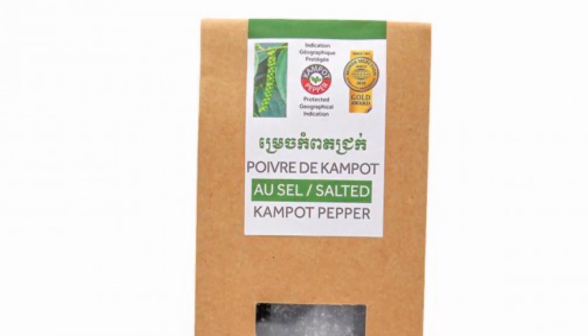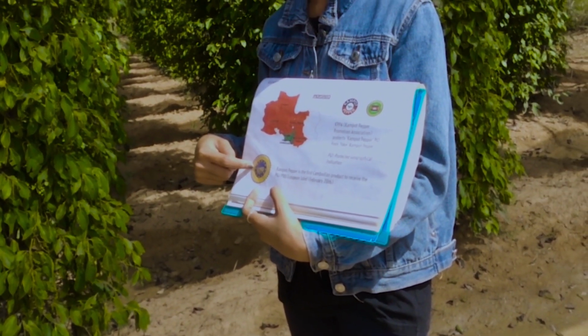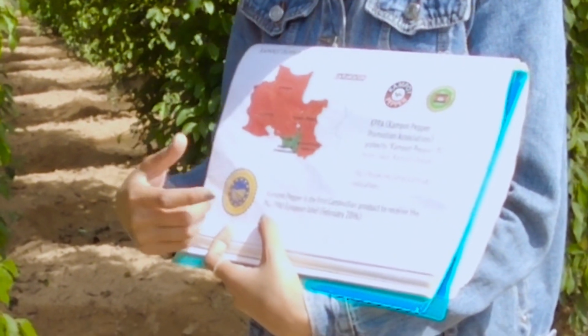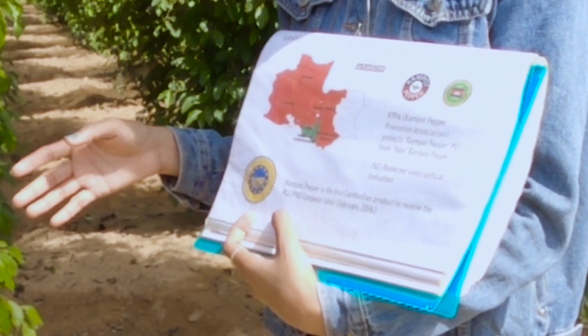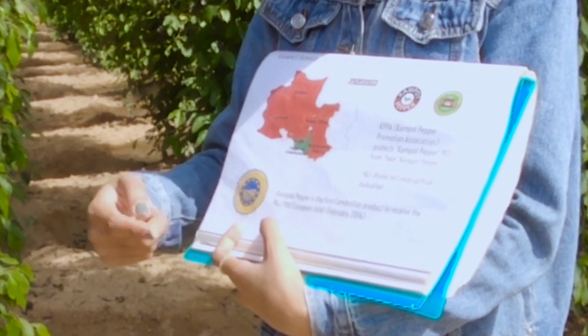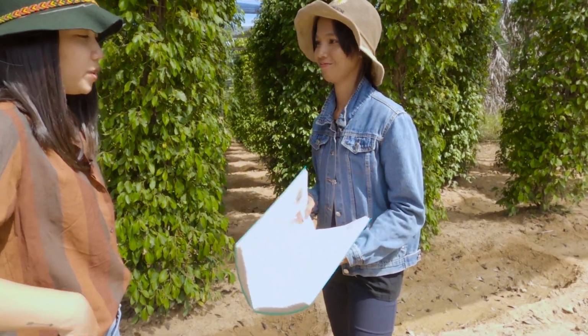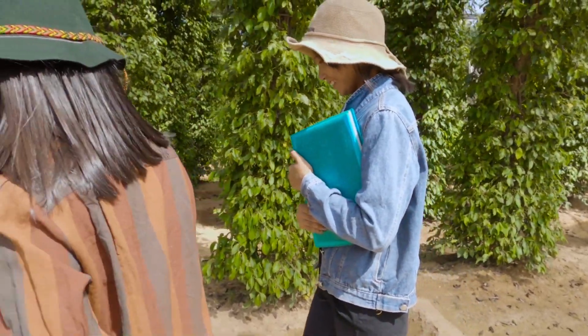Right, okay, that's good to know. Yeah, like this one is the PDO European label that we received in 2016. KPPA, Kampot Pepper Promotion Association, to protect Kampot pepper from the fake pepper. Right. Yeah, and PGI that we registered in 2010. Okay. It's good to know because I want to get some pepper when I go back home. Mm-hmm. Yes, thank you.